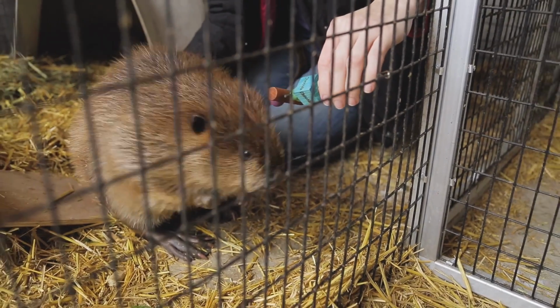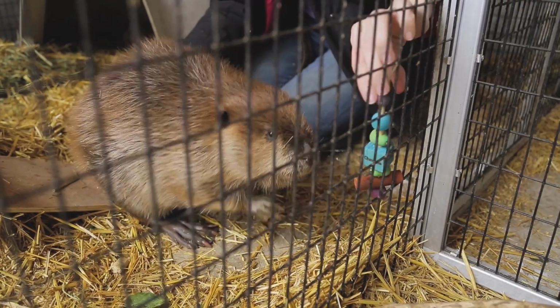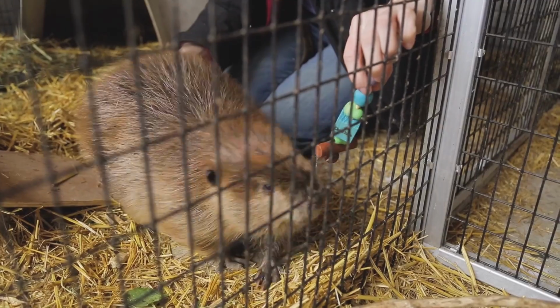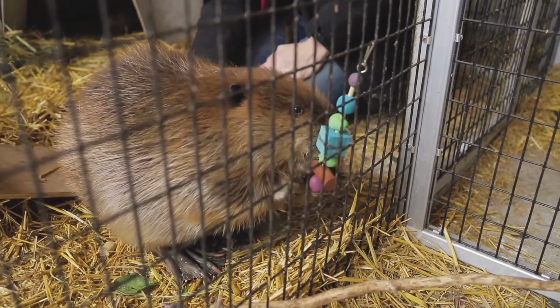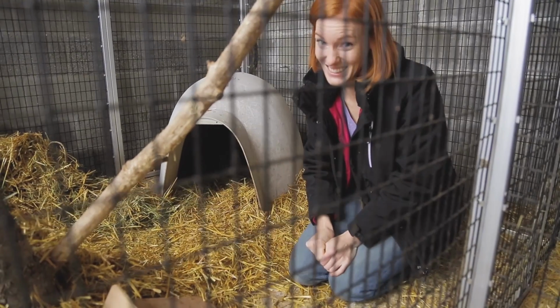It's like I don't trust it. This is a new toy for him. He's never had one of these before. This is made for a chinchilla. What are you gonna do with it? All right, I'm getting really cold, so let's head back inside.